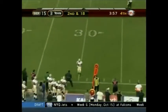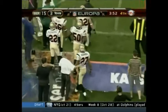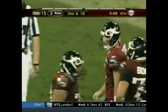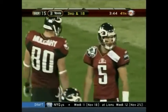Yeah, and it looked like it was going to be, as a pass goes incomplete, looked like it could have been an easy recovery for the Berlin Thunder. So the moral of the story is, don't always believe what you see first with the football in one of those piles. Absolutely. Things can change fast.